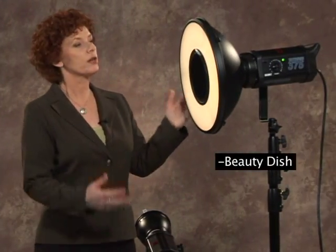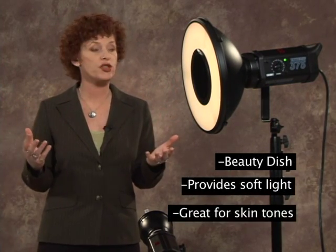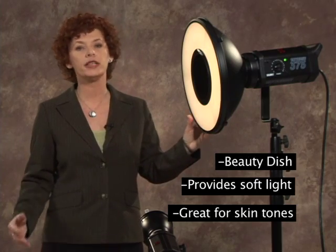This is a strip light in particular. We'll get back to this and tell you more about this. This is a beauty dish. The beauty dish provides this beautiful, soft light. It's great for skin tones. It's great for fashion. It's good for having a brighter, happier feeling.